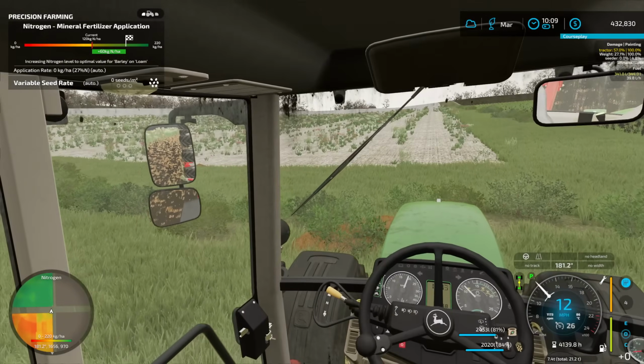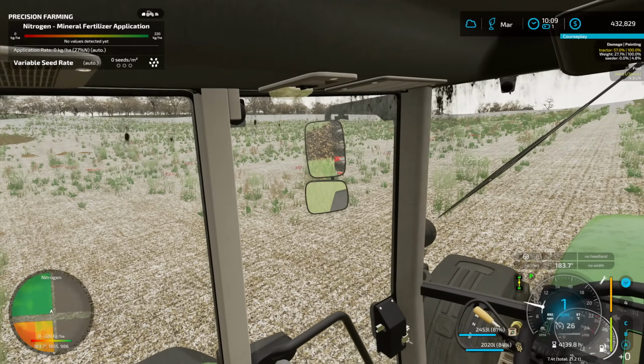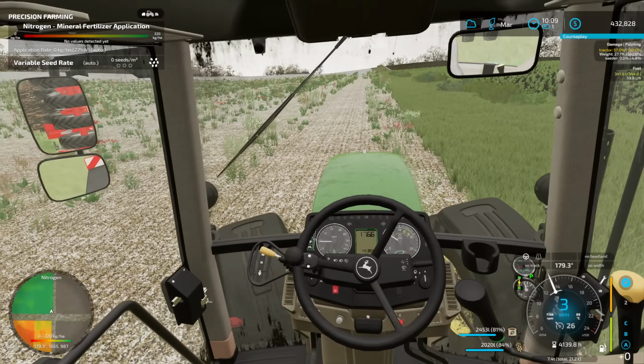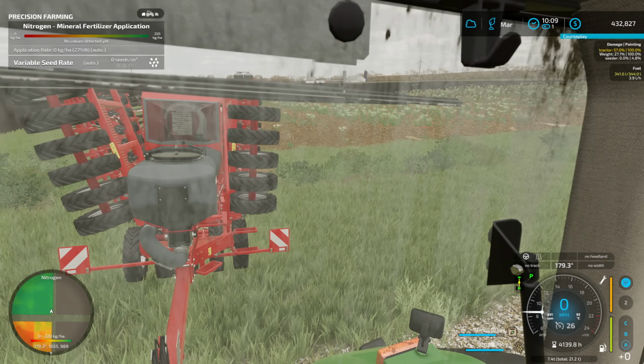Okay, I didn't need to put slurry down in this field. That's right. Yeah, look at our precision farming map. You can see how much fertilizer there is in here. Kind of ridiculous, isn't it? It didn't need any more, let's be honest. Anyways, let's dive in here.